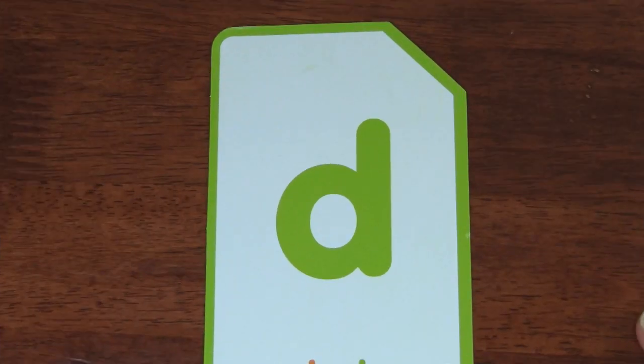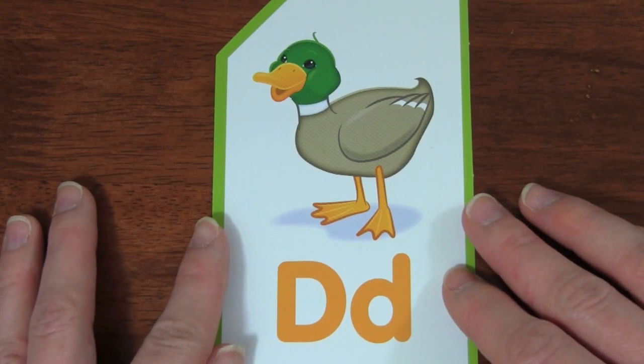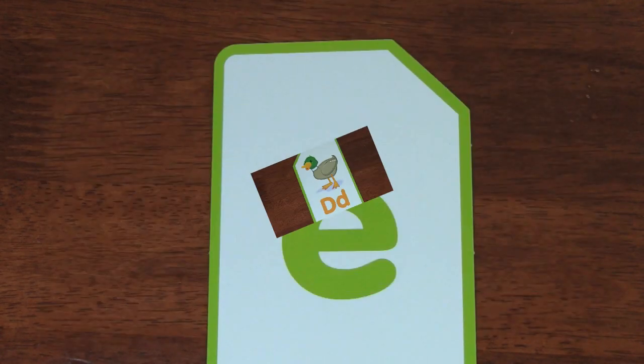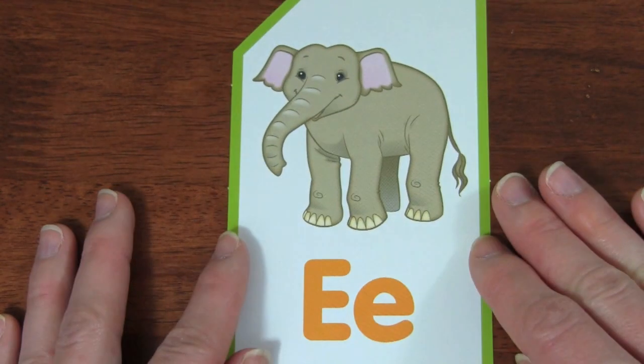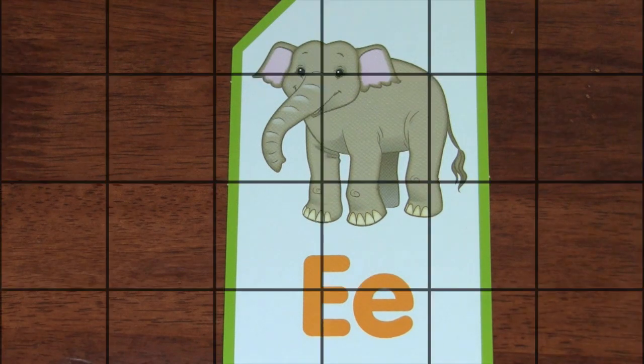D. D is for duck. And a duck goes like this. Quack, quack, quack, quack. E. E is for elephant. That's a big elephant.